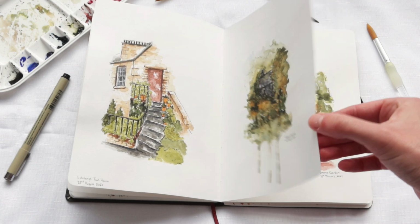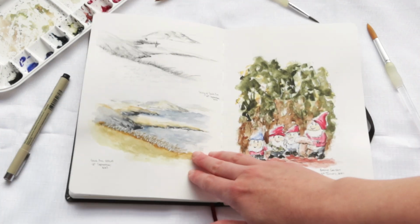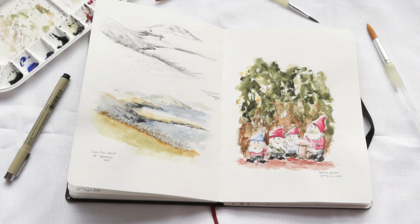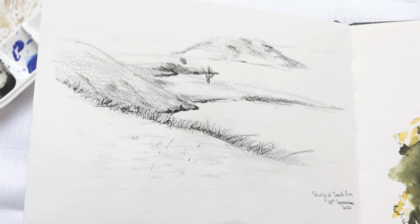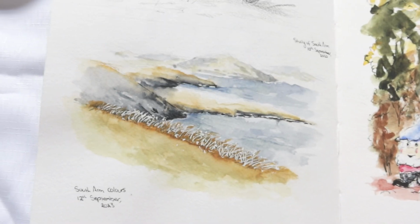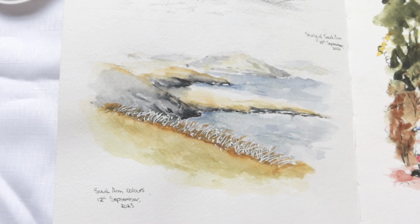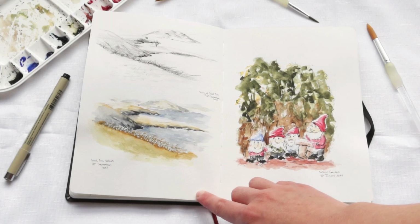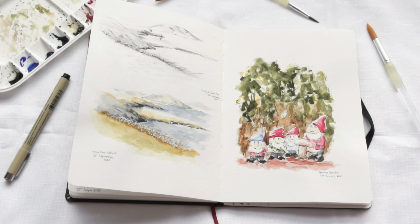A few sketches that I did from a walk around South Arm, so I was experimenting with trying to do the tonal values first with just black pencil, and then I did another sketch of it and put in some watercolours there too. I was actually going to turn this into a large full-size painting and frame it, but I just haven't got around to that stage yet, but at least the first two things are done.